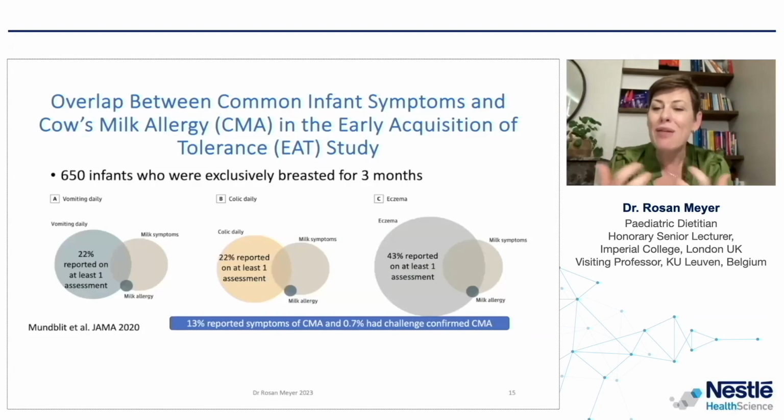Now, we are aware of this overlap in symptoms. And recently, the EAT study, that's a study on early acquisition of tolerance, looked at children that were breastfed with early introduction of allergens versus standard introduction. They looked at the symptoms. In the graph in front of you, the big circles represent the symptoms commonly reported by the parents, which includes vomiting, colic, eczema, and then the association that the carers see with it being associated with milk. And the small circles are only those that were challenge proven positive.